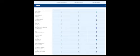So I guess my point here is check these, because don't assume because one restaurant is on one ship, it's going to be on all of them. So that would be the dining.